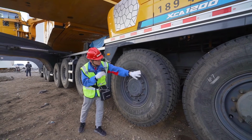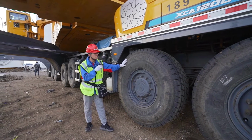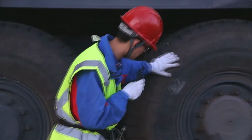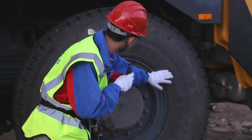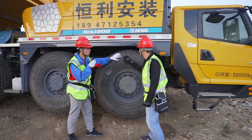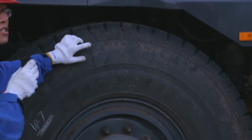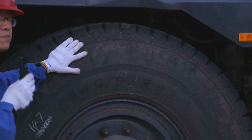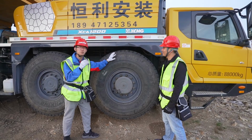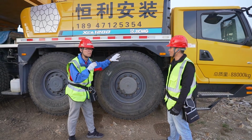We can see the sidewall is maintained very well. Let's look at this tire. There is a scratch, but we can say it is very slight and will not affect the tire using. But if it is a very deep or big scratch, we should change the tire immediately.